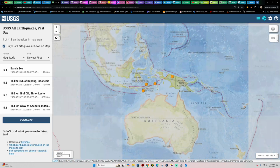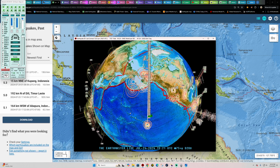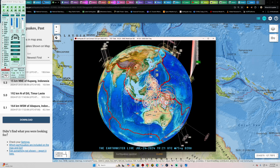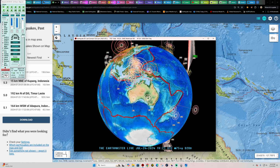A little cluttering going on here across the Indonesia Islands area. Mixed bag of yesterday and today's earthquakes in the 5 range. If we look at the Earthquake 3D globe here, it shows quite a bit of clustering going on in the typical crunch zone out here.